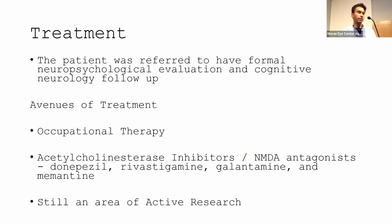And overall, this is still an active area of research, trying to diagnose this condition in a timely manner, because the onset is so insidious, and there's not always a radiological finding in the earlier stages of this disease. So patients are frequently misdiagnosed.